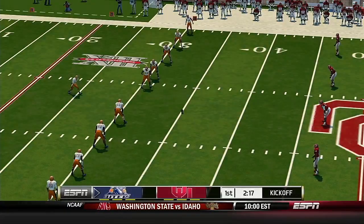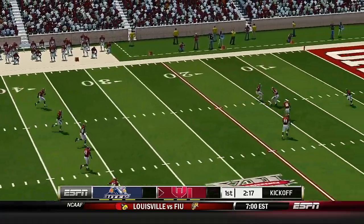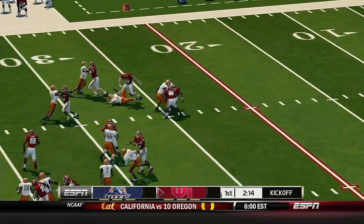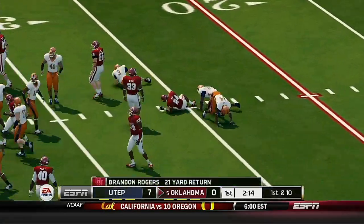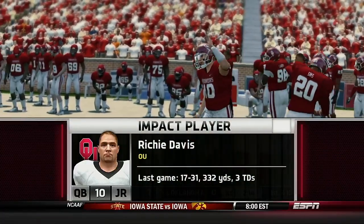Back to the live action here. Shelton, ready to kick. He's to the 20. Oh, he got nailed on that one. The Sooners offense basically predicated on what this kid can do.